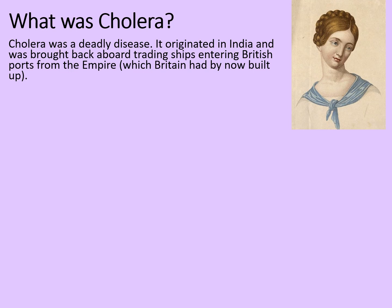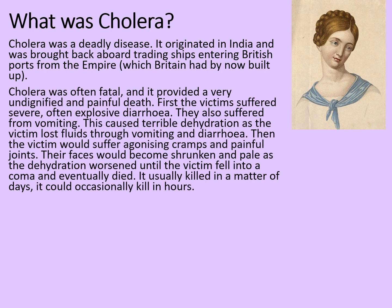It originated in India and was brought back aboard trading ships entering British ports from the Empire, which Britain had by now built up in the time of the Industrial Revolution. Cholera was often fatal, and it provided a very undignified and painful death. This is going to get a bit yucky, so I'll warn you.